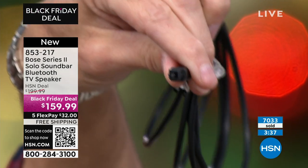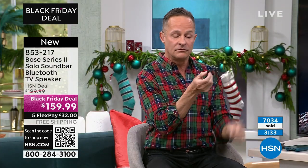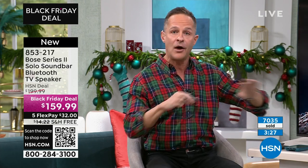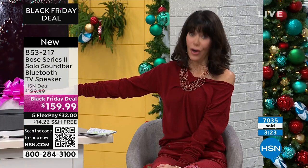This is a game of shapes. It only goes into one port on the back of your television, and then into the port on the back of your soundbar, and then the soundbar is plugged into the wall, plugged into power. That's all there is to it. Okay, here it is. It has a bow on it. It is ready to go to your home.